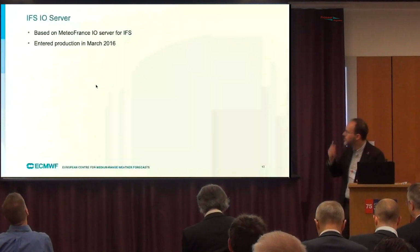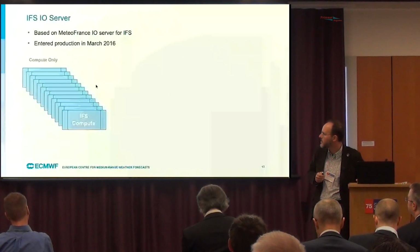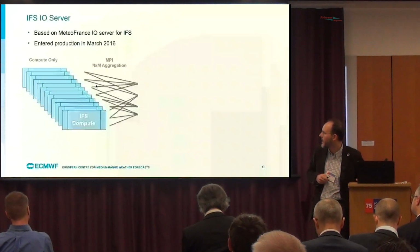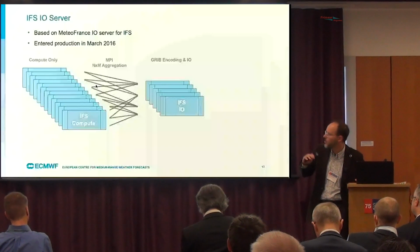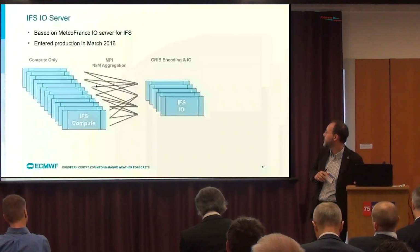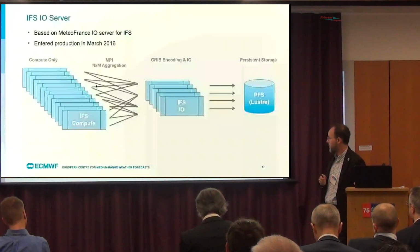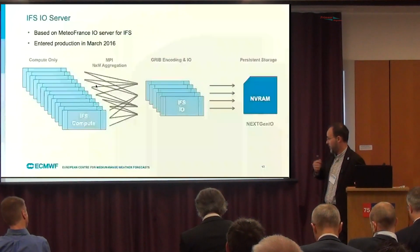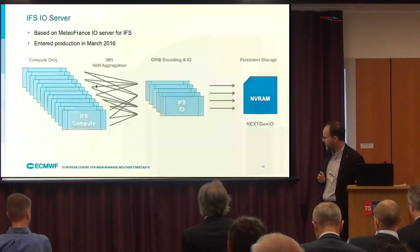And how did we think about it? We took our I/O server technology, which basically takes the data from all the compute nodes and funnels them through an MPI aggregation to the I/O nodes. Those I/O nodes do the compression, the encoding, and do the I/O. And today, those nodes place the data in the persistent storage, in Lustre. And we thought, OK, let's just simply substitute that with NVRAM.